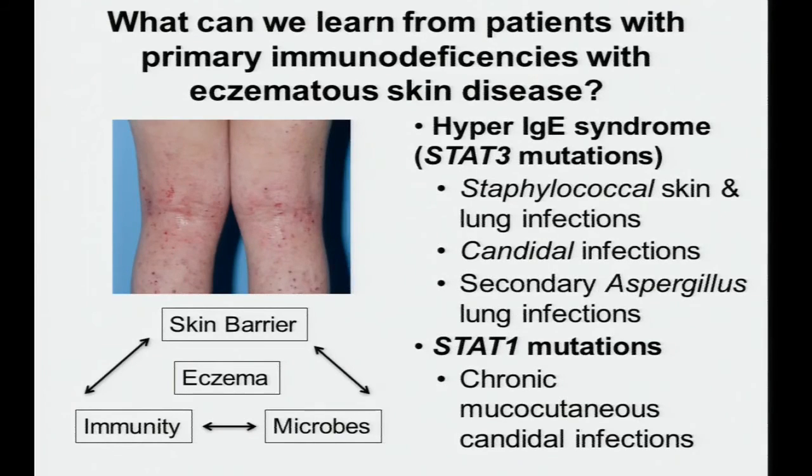I'm just going to talk about two of these diseases in the rest of the time that I have: hyper IgE syndrome, which has STAT3 mutations, as well as another paper that was recently published by Dirk Jeevers and colleagues looking at STAT1 mutations with chronic mucocutaneous candidal infections. So the STAT pathway is important. It's a biochemical pathway, and it's involved in so many things, but these patients are at risk for infections. In hyper IgE syndrome, they have staphylococcal skin and lung infections, candidal infections, and they can develop secondary aspergillus lung infections.